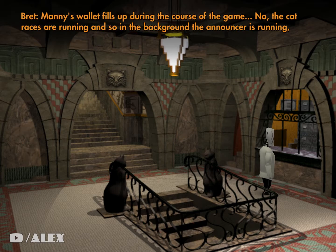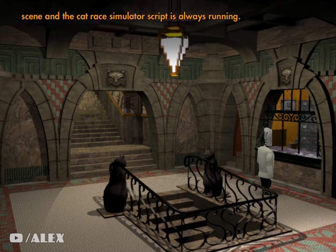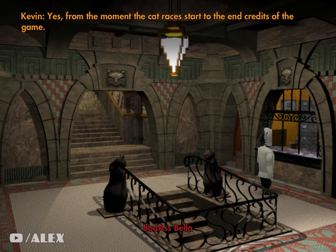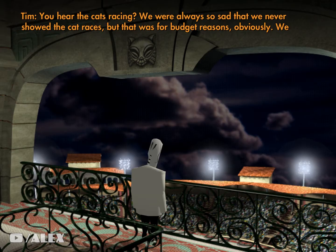So, the cat races are running, and so it's in the background. The announcer's running, and it's the simulation of these cat races being run. And yeah, they never killed that script. So you play the rest of the game from the cat scene, and the cat race simulator script is always running. Yes, from the moment the cat races start to the end credits of the game, the cat race simulation is going on in the background. There are still kitties racing today. Yes. You hear the cats racing?